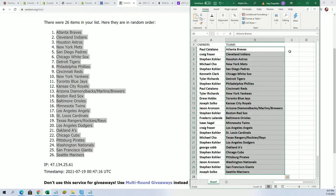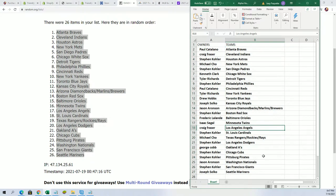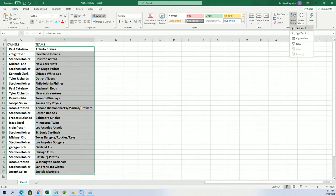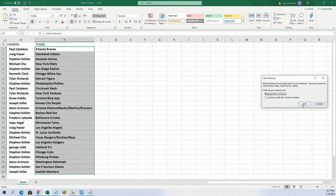All right, now you can see your team in the break. Good luck. Good luck in the rip. There's all kinds of good teams to own in this. Craig got the Angels. Pirates for Stephen K. I'm going to organize this in alphabetical order by team name.